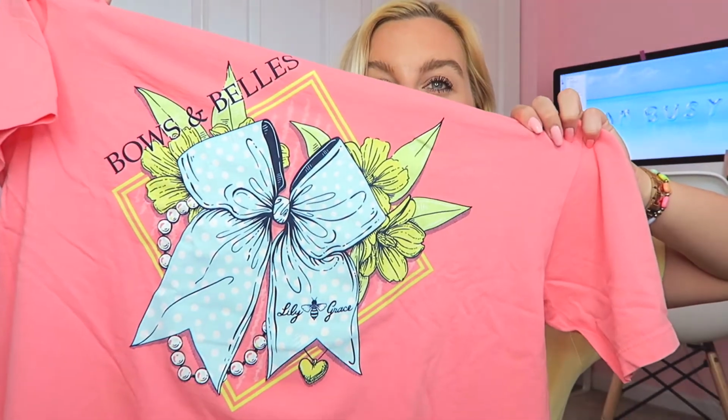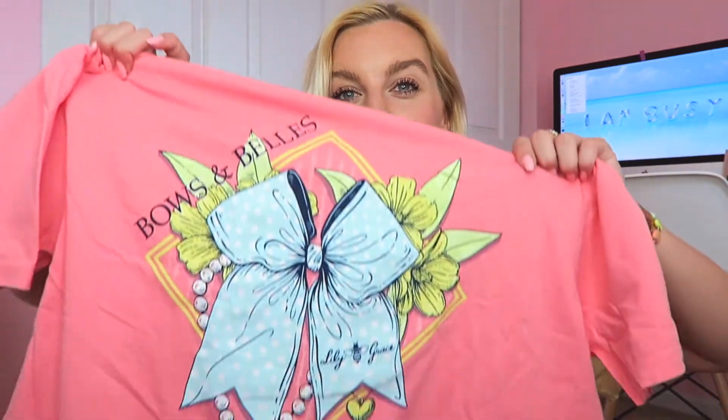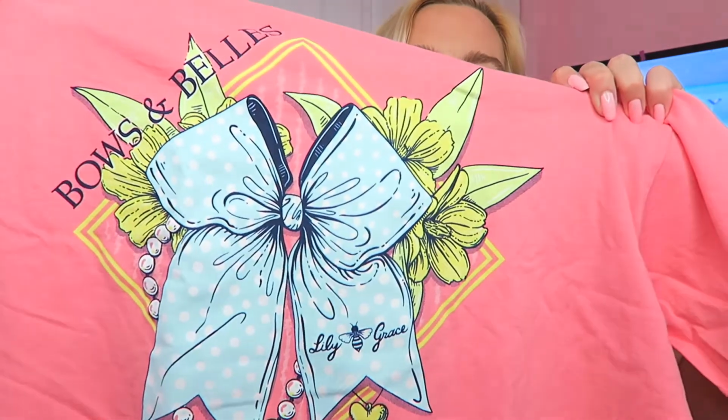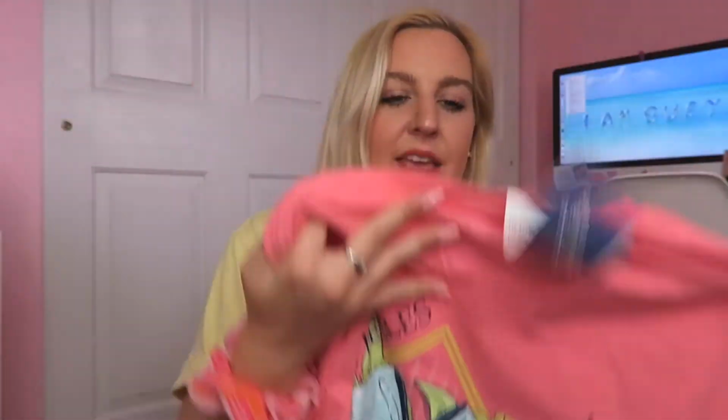It's got this really pretty big blue bow on it. I love the little pop of yellow. I have been wearing a lot of pink, purple, and yellow lately, so this just fits my aesthetic perfectly. Their designs are so cute, and they have a subtle little Lily Grace in there. Their shirts are 100% cotton, which is so nice because I love a good cotton t-shirt in the summer. And then this is what their tag looks like. So cute. I just love their brand.